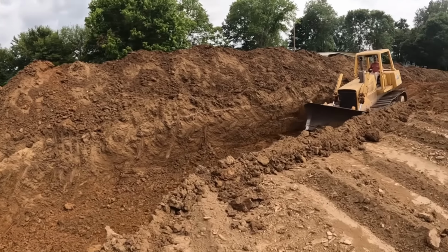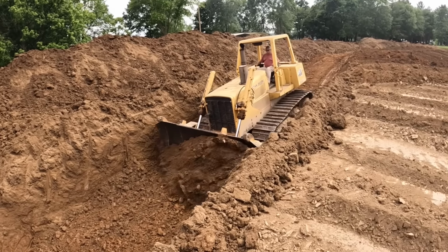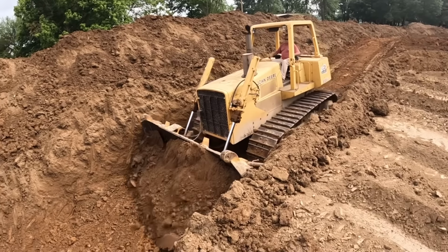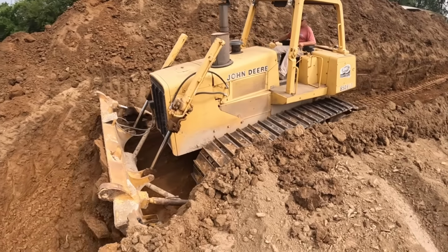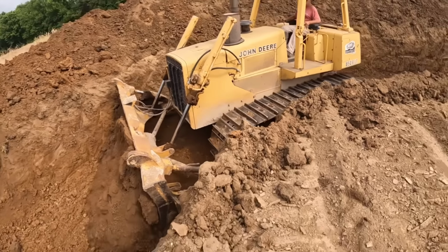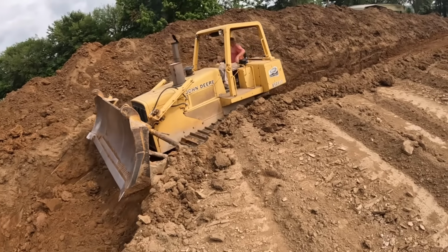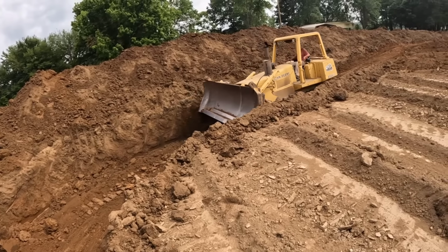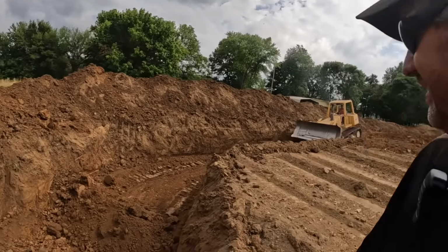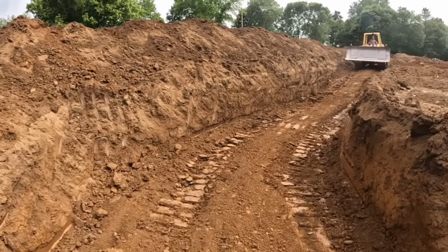See if I made my curve swooping enough for Jerry to get around. Be close. I think he's gonna make it. Oh yeah.